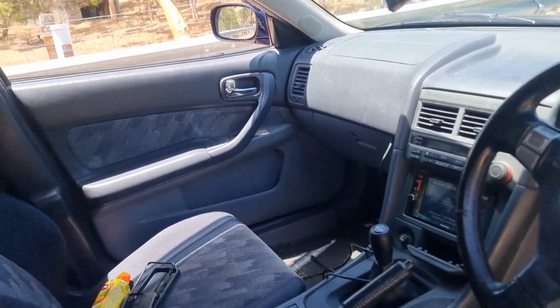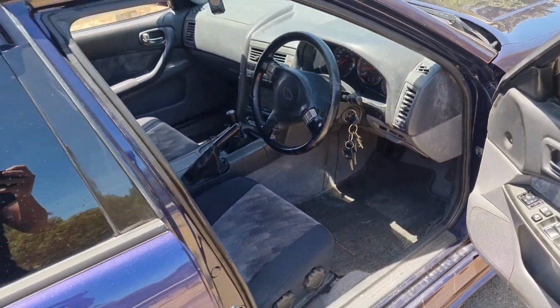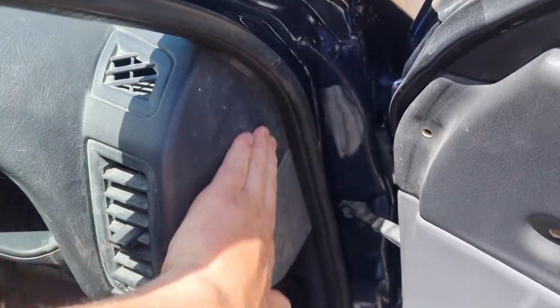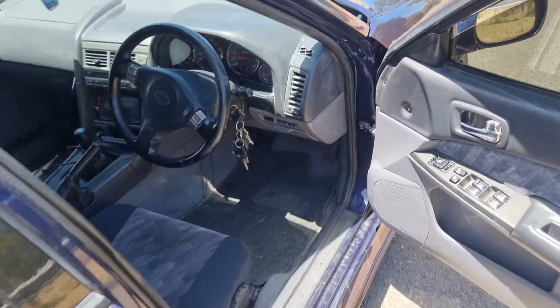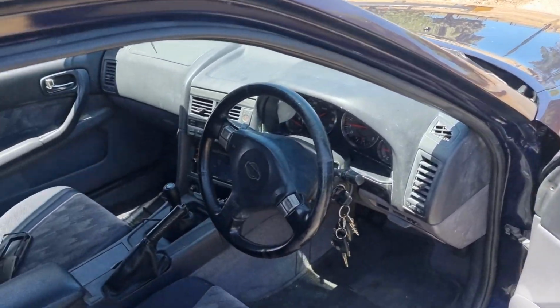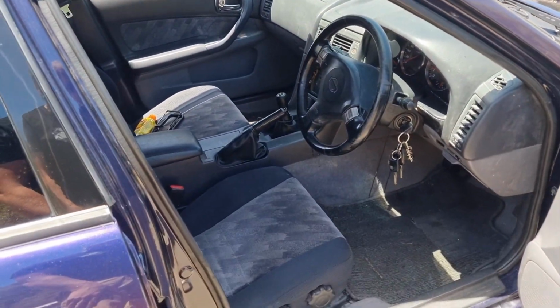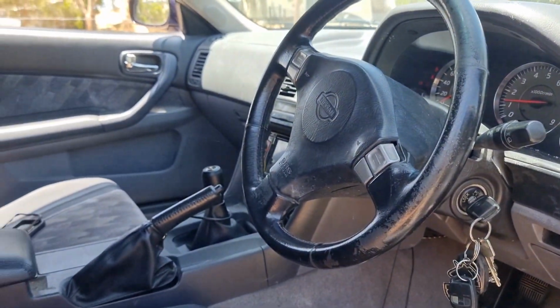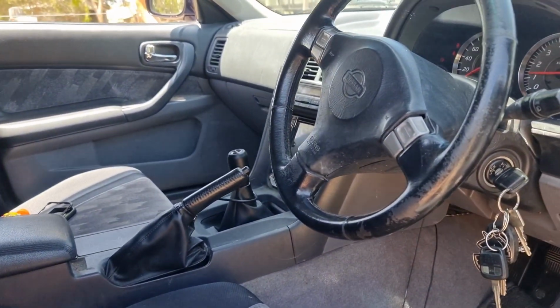The interior is pretty messy at the moment. I haven't given it a good clean in a long time. You can still see some of the gunk from when we resprayed it. Yeah, I got some stuff in the back. I'll show you the engine bay. I'm a bit reluctant because it is a bit ugly. I do obviously want to get a new steering wheel, but I do like the interior as it is.